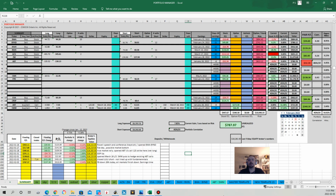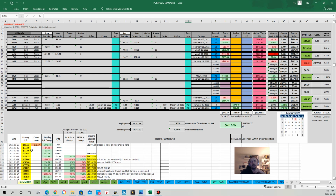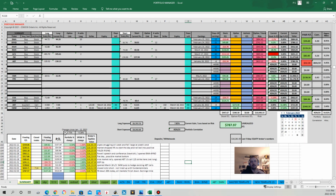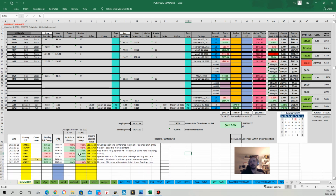First things first, back to the portfolio manager. We are up almost 4% since January 12th. In comparison, the S&P 500 has lost 5.26% since the same time. I've been tracking the change since February 12th, so since February 13th, this has started updating. And yeah, my alpha here looks like it's about 8% in a couple of weeks. So that's pretty good.